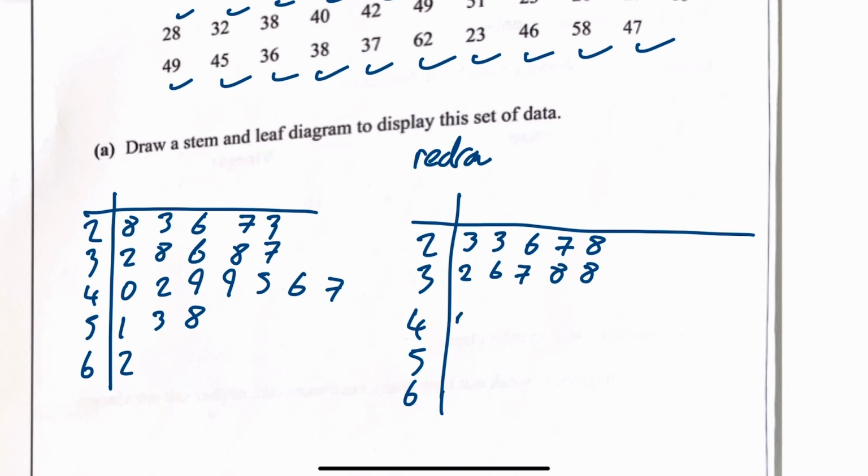Next one, it's a 40 is the first one. Then 42. Then 45. 46. 47. 49. 49. And then 51. 53. 58. And 62. And you can see they're sort of well lined up.